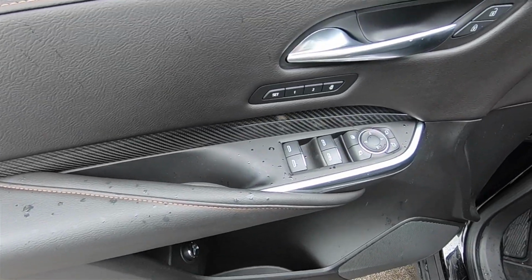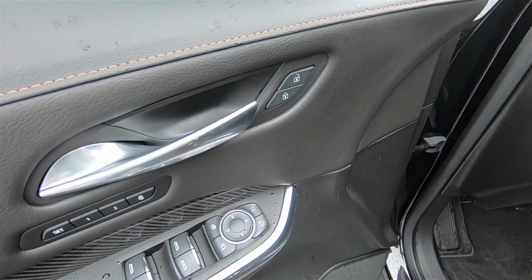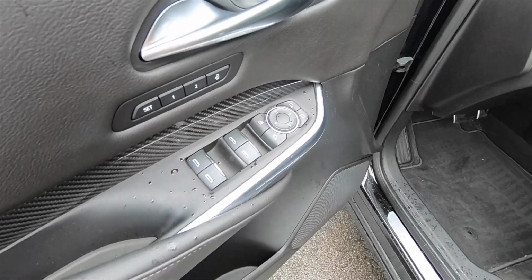We've got satin silver or satin aluminum trim, two driver memory with easy exit feature, power door locks, power heated mirrors with power fold away, and of course power windows.